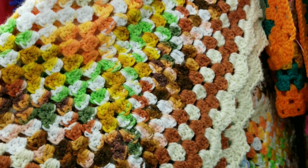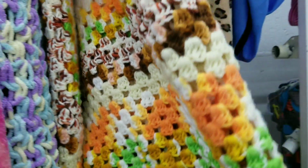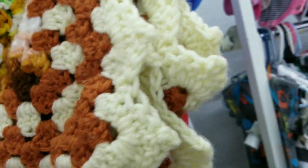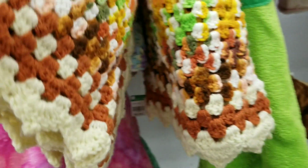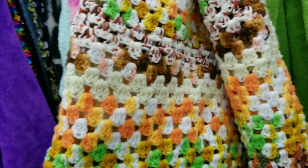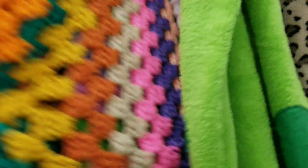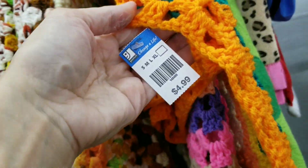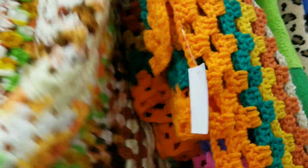This almost came home with me. I thought this was it. This is the Afghan I've been looking for. It's neutrals, it's kind of soft and muted, and it was only $2.99. But I still just couldn't pull the trigger on it. So I had to leave this behind. I don't know. Maybe it's something I'll go back for. The one next to it was smaller and brighter, and they had, I think, $5.99 on that one. Still really cute, but I think just not the perfect one for me yet, but my eyes are still peeled.